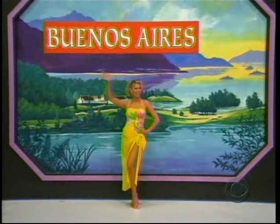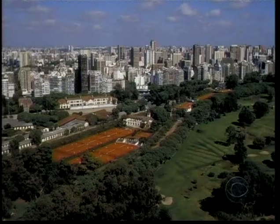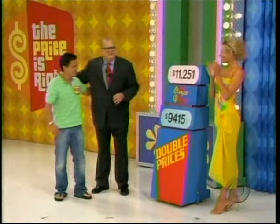Nelson, you and a guest will fly round trip coach from Los Angeles to Buenos Aires, Argentina for a 6-night stay and fine accommodations. Enjoy the flavor of Buenos Aires with modern amenities.